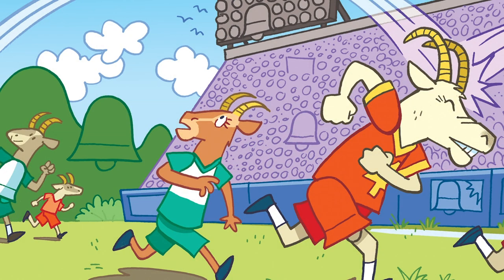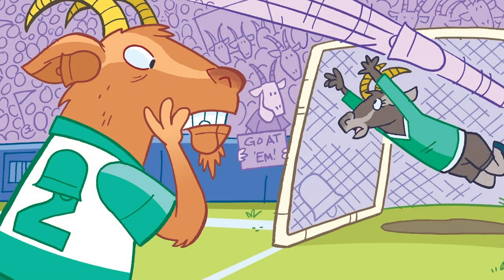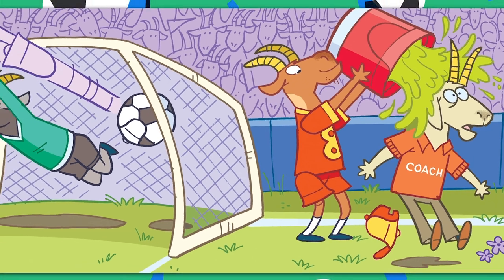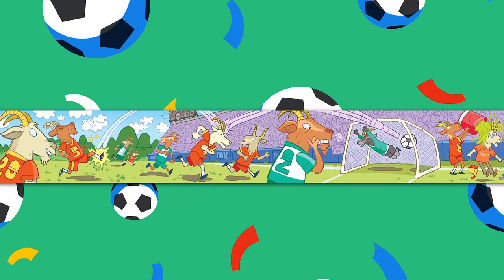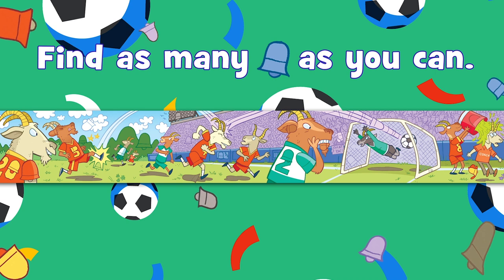Goats are good at kicking things and butting things with their heads, so it makes sense that they'd be great at soccer. In this game, each goal is accompanied by the ringing of a bell. But where are all the bells? See if you can find each hidden bell and count out loud as you find each one. There are 25 hidden bells.